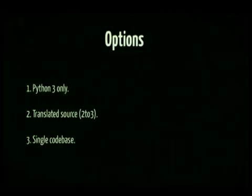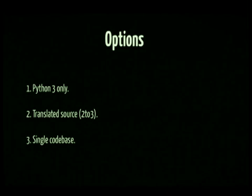So, you've made the decision to use Python 3. Now let's talk about the details, how you actually go about that. There's basically three choices you have in terms of how you go about writing a site using Python 3. You can write a site that supports Python 3 only. This is the case if you're doing greenfields development, right? You're doing a brand new site. You have no real dependencies to speak of. You're not porting existing code. You're just starting from scratch. You don't need to support Python 2 because it's a brand new site.